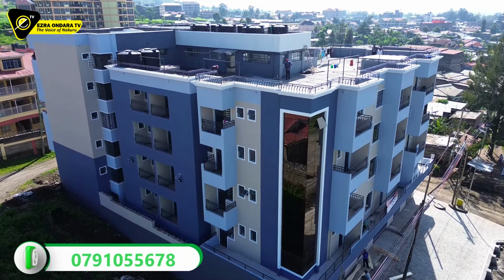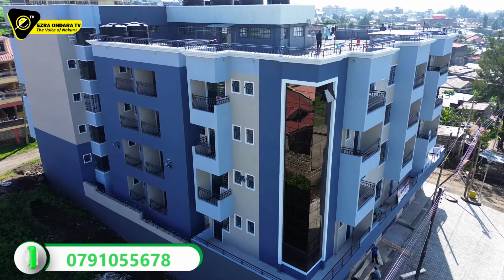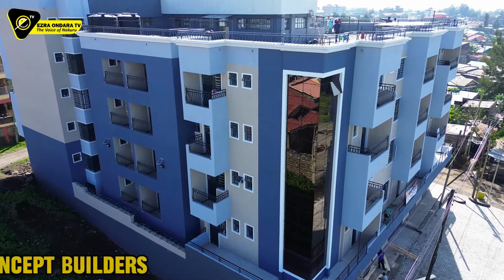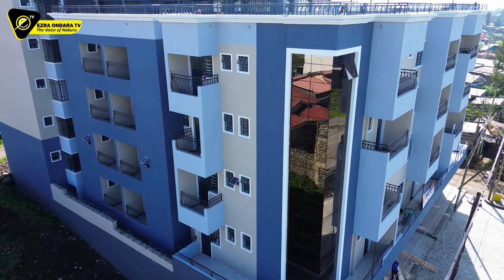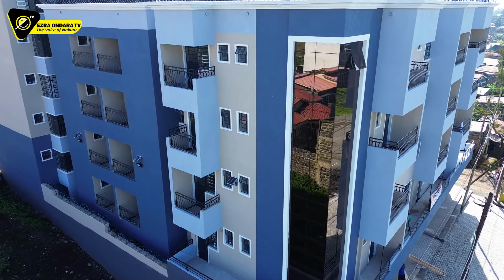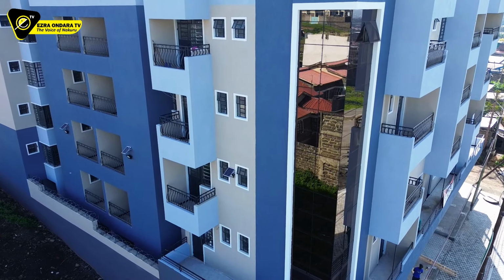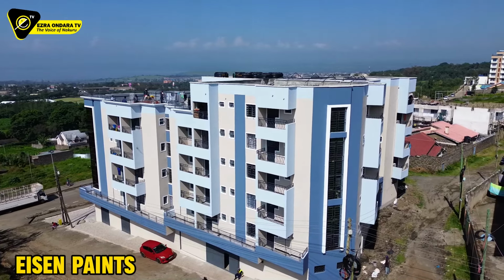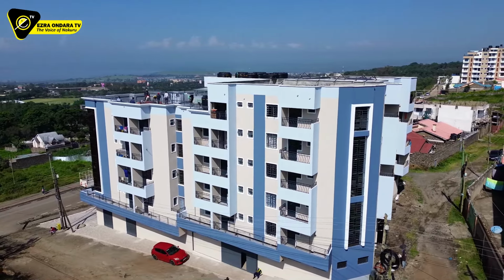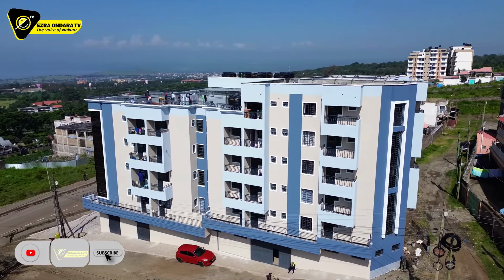Now, before we continue, let me credit the folks who did the color scheme of this apartment, concept builders, my good friends, concept builders. They did the color scheme of this apartment. After they did that, let me also credit the painters who came and did the labor part. Asen Paints, led by Naomi, of course, they did the paint work here. Now, let's go inside.